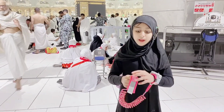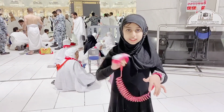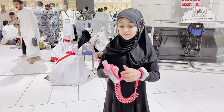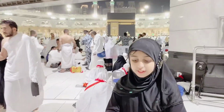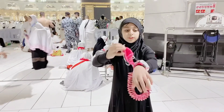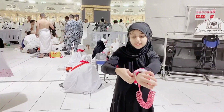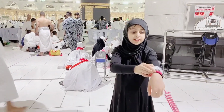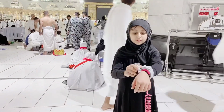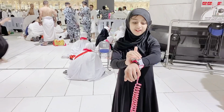And we got this so that Abi and Adam don't get lost, because we get pushed in the Kaaba area. And these are very good because look, you cannot take it off. But when you unlock it with this, it goes off. That's how these are very good.